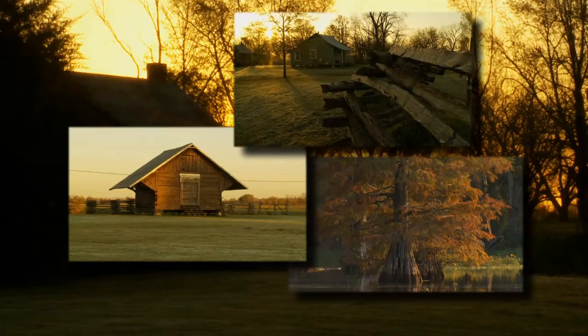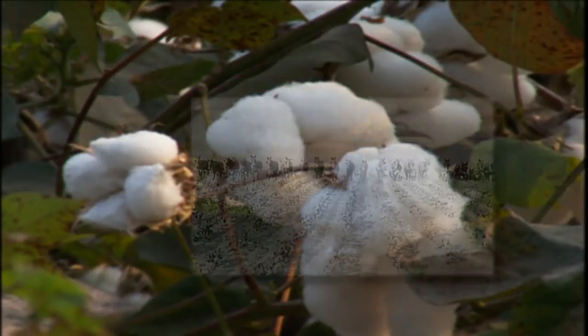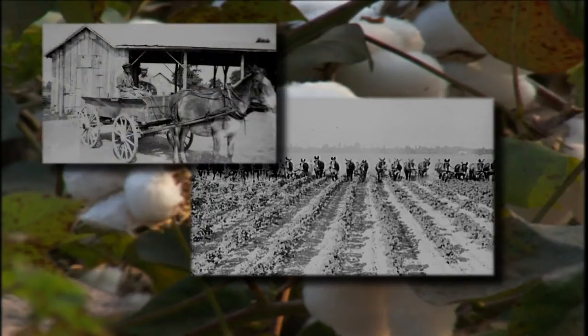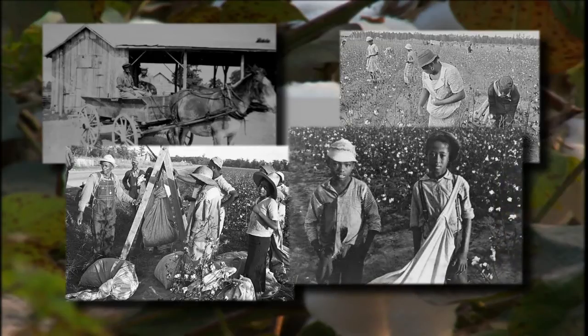A visit to the Scott Plantation settlement in Scott, Arkansas is really a visit back in time. Here homes, farm buildings, equipment, and an entire way of life are preserved to teach us about our own past, that of our community and country, and how we came to live as we do today.